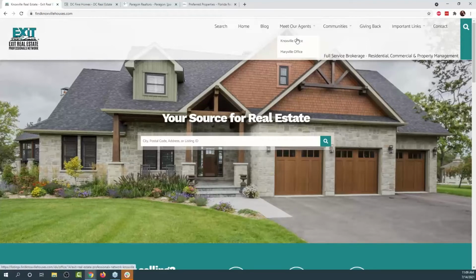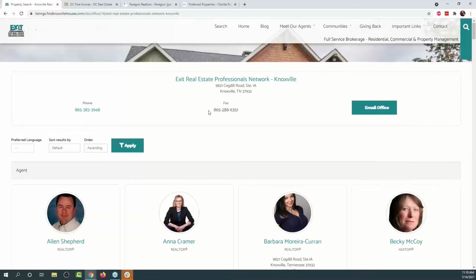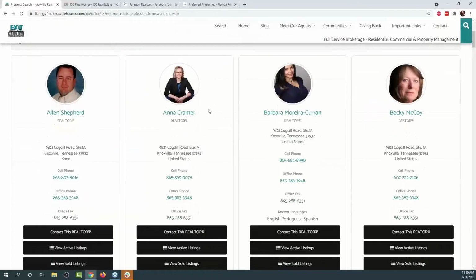You can see right off the bat, we have the Knoxville office and the Marysville office. So they're already split into 2 offices here. On Knoxville, we have a roster page. They added a little bit of extra information up here at the top, letting you know what office you're at, their contact information, and then we head on down into a standard IDX roster page offering here.